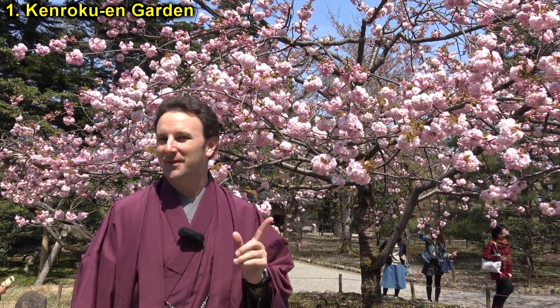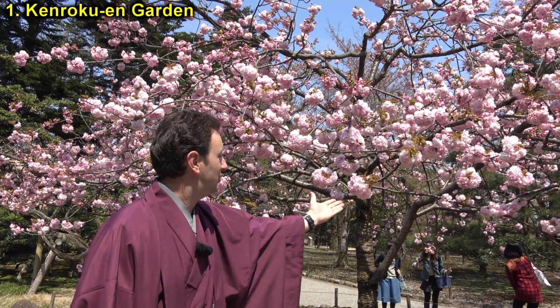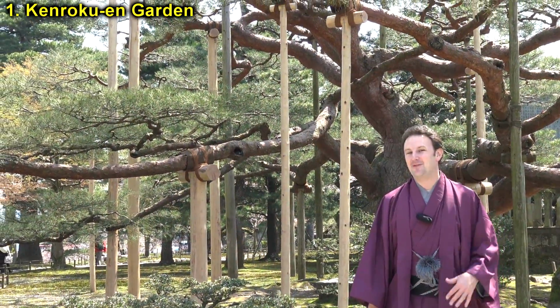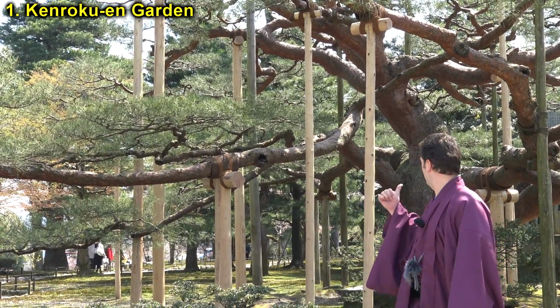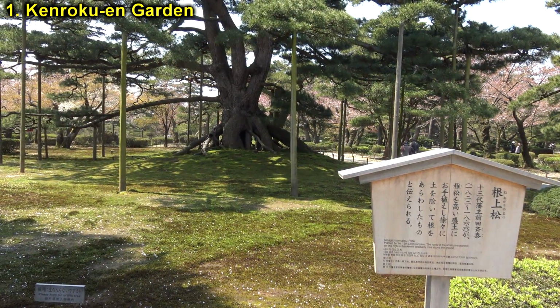The garden is home to a very unique cherry blossom tree. This one right here, it's the garden's chrysanthemum cherry blossom tree, where each of the chrysanthemum-looking blossoms has 300 cherry blossom petals on each one. One of the things I love about Japanese gardens is how lovingly they take care of the plants and trees. Look at how many supports this tree has. I think there's more supports than there are branches. You can understand why a lot of these trees need the support.